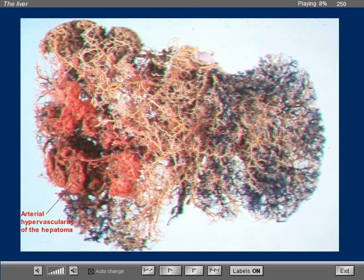This is a cast corrosion of another patient with a hepatoma. Note the hypervascularity that we see at the expense of the hepatic arteries in the right lobe of the liver. Note that other vessels are missing. Again, an expression of the obstructing tendencies of hepatomas in reference to the portal veins and hepatic veins.